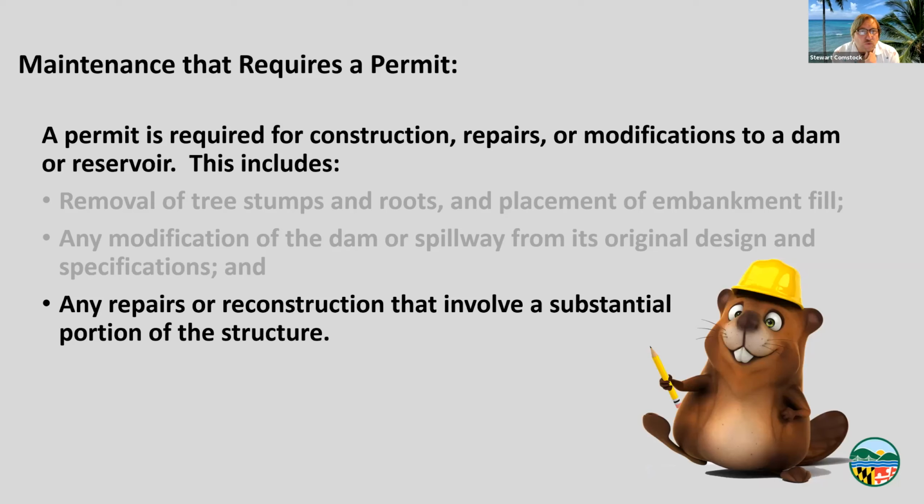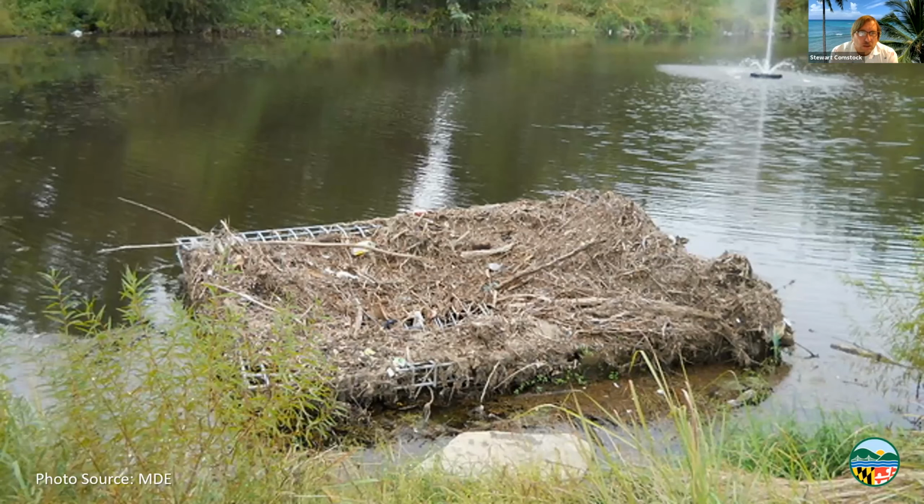Lastly, while we're talking about routine maintenance that requires a permit, any repairs or reconstruction that involve a substantial portion of the structure. I had originally used this image to talk about the removal of debris, but upon further inspection, I noticed that there was another issue here. Not only is this trash rack blocked with debris, but it is also collapsed under the weight of that debris. This repair would more than likely require approval.